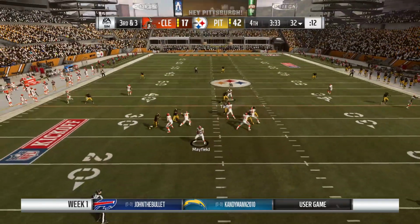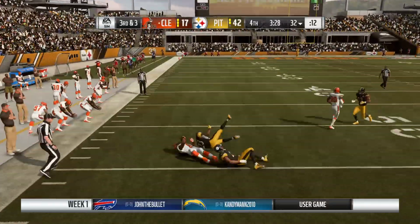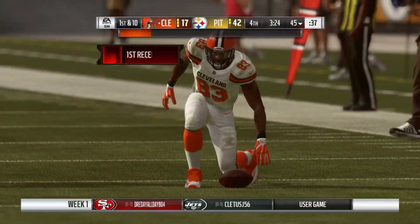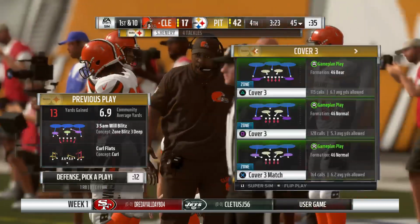3rd and short yardage. Mayfield. Looking left side, and he's got a man. It's Harrington. And brought down, but not before reaching the 45-yard line. First catch of the new season for him, and he picks up the 1st.